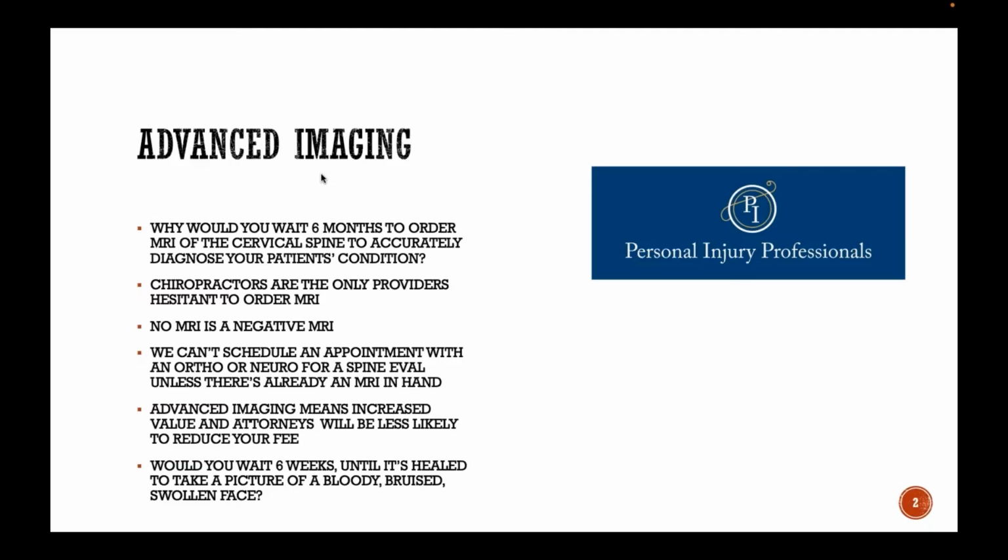With regard to scheduling appointments with orthopedists and neurosurgeons for spine evaluations, we can't unless there's already an MRI in hand. They take the viewpoint that on their first visit, if there's no MRI, they're going to request an MRI. So why waste time? So with most of the physicians that we deal with, we already have to have one in hand before we even schedule the appointment. And so importantly, advanced imaging means increased value, and attorneys will be less likely to reduce your fee when you're doing everything right and you're finding the root of all the causes of the patient's problem.